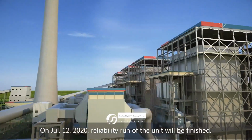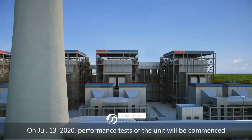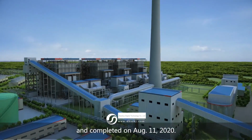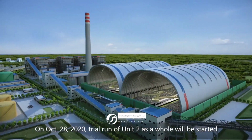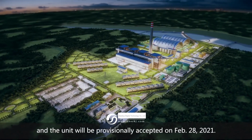On July 12, 2020, reliability run of the unit will be finished. On July 13, 2020, performance tests of the unit will be commenced and completed on August 11, 2020. On August 28, 2020, the unit will be provisionally accepted. On October 28, 2020, and the unit will be provisionally accepted on February 28, 2021.